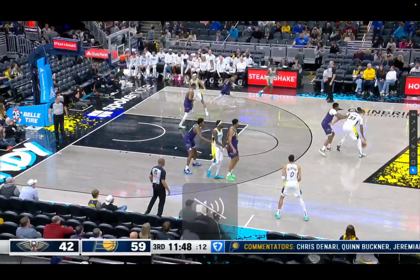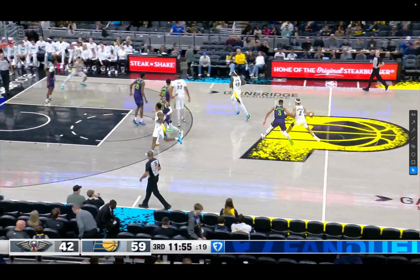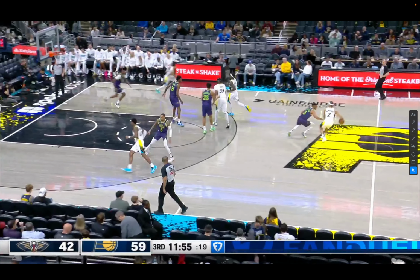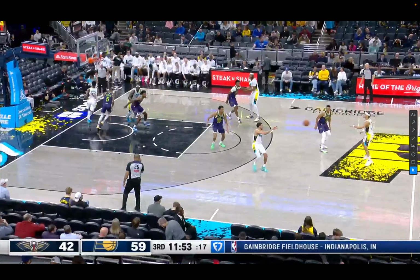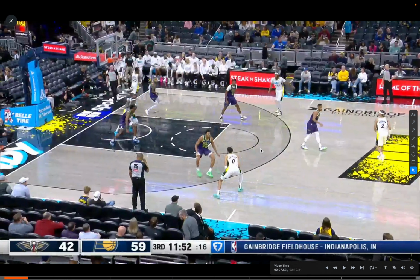All right, and as you could hear, he said we need to have our spacing. So this ends up being a really good clip. This is to start the second half, actually, for Indiana. There we go. Okay, he catches it. Look how much space he has. The nearest defender, aside from his defender, is probably 20 feet away, 22 feet away. He has a lot of space to operate, be able to see where he can make a play.